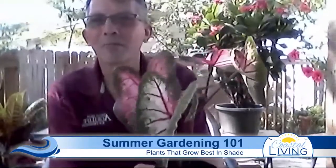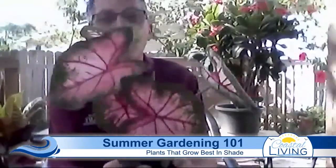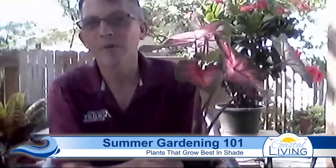Caladiums are a good choice here for shade as well. You probably have seen these growing all over the place in town. But if you'll notice, whenever you see them, they're always in a shady spot. They're not out in the heat of the sun. There are lots of different kinds of caladiums, lots of different leaf shapes, leaf forms, and lots of different colors of caladiums. They're actually from an underground structure. So these are super, super easy to grow.